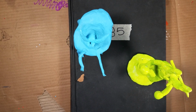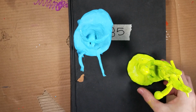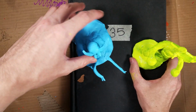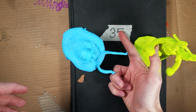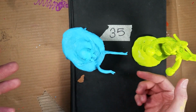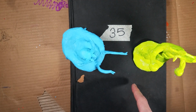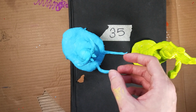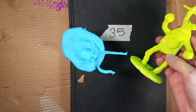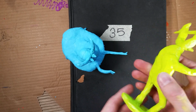Alright, hello. So this is my very first sketchbook tour on my most recent sketchbook that I finished, which is my 35th one, roughly. Because I've done other side ones, but it's my 35th mainline everyday sketchbook. So yeah, first I'll show these because I finished these today.